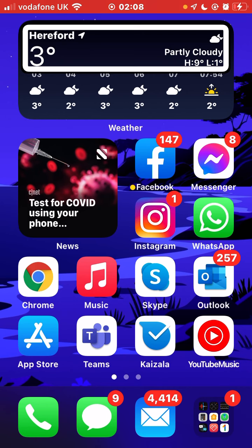128 gig. I think it's 128 gigs of storage. I'll check when I pick it up from Argos. One UI 3.1 based off Android 11, but that will be getting One UI 4, which will be even better. The accessibility now uses TalkBack rather than Samsung's proprietary stuff. I think they've given up on that.